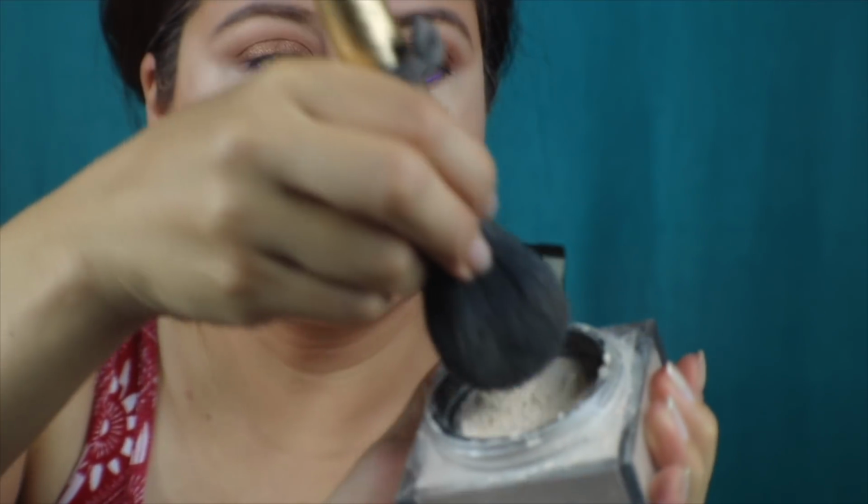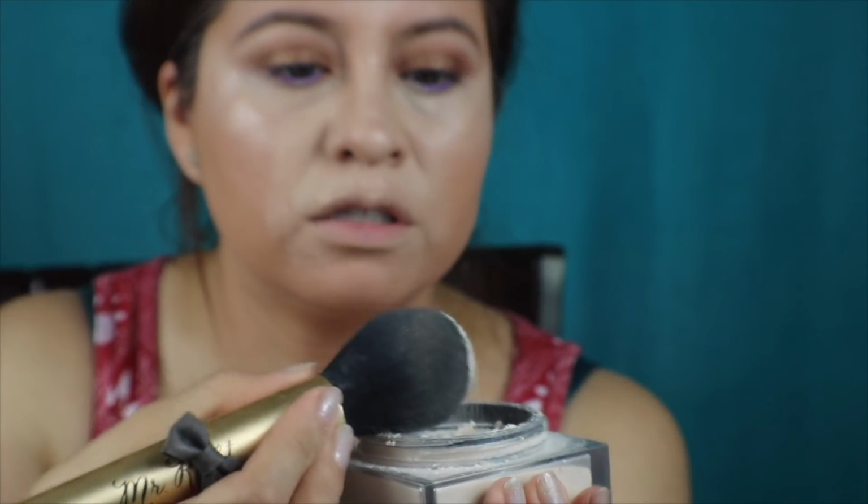And then we're gonna set our face. I'm gonna be using the Huda Beauty powder. You have to kind of flip it upside down. And I kind of do a little bit of the setting and baking situation, because this is how it is. It has a little net. And I use the Too Faced Mr. Right, and I do this.